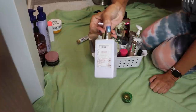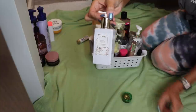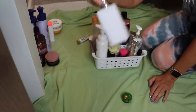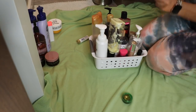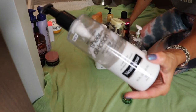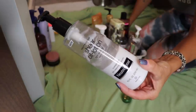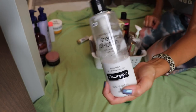This JOUER Luminizing Body Lotion, I love this, but this is old and I never ever use it because it's just easier to use like a regular body lotion. I don't know, like I love this, but then I always forget about it, so I'm getting rid of it. One of my new faves, the Neutrogena Sheer Oil Lotion. I think you can only really find this at Bed Bath & Beyond. It's really good. I just got it and look how low it is. I've been going hard.